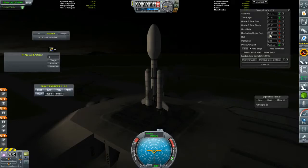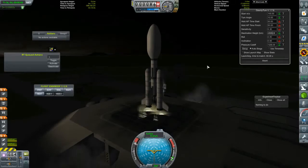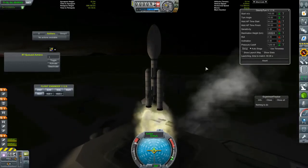So we put the destination height back into the gravity turn, 2869. Press the red gravity turn lock button, sir. That's it. Woohoo! Thought he was going to forget. And off we go. Okay, so this is the second launch.